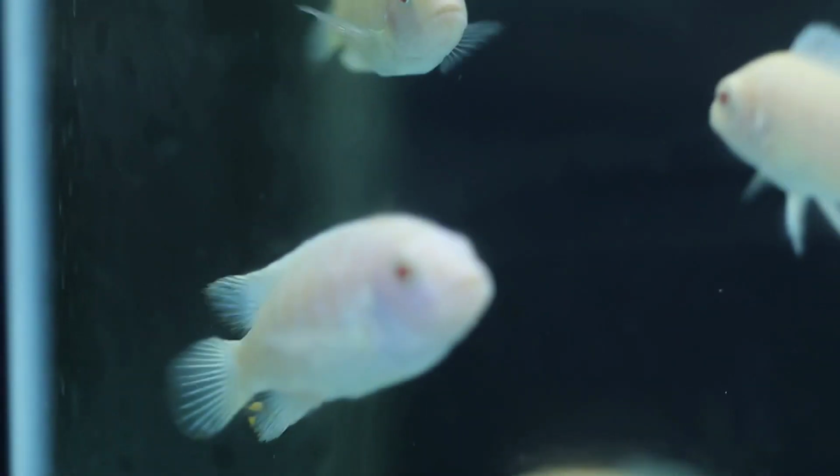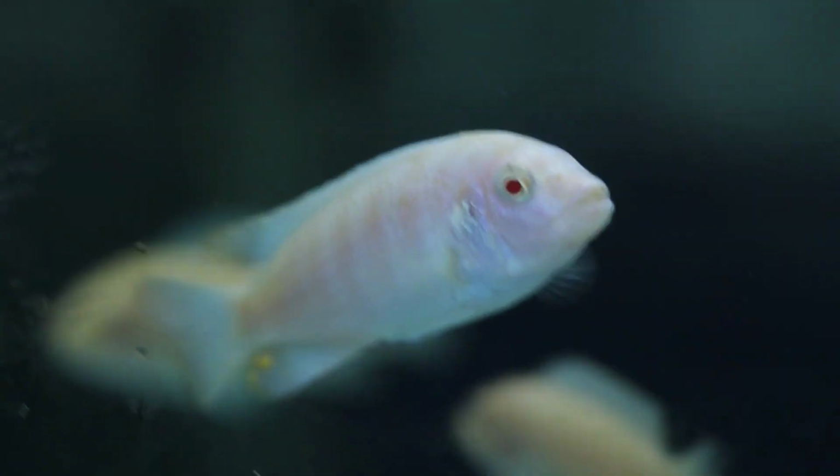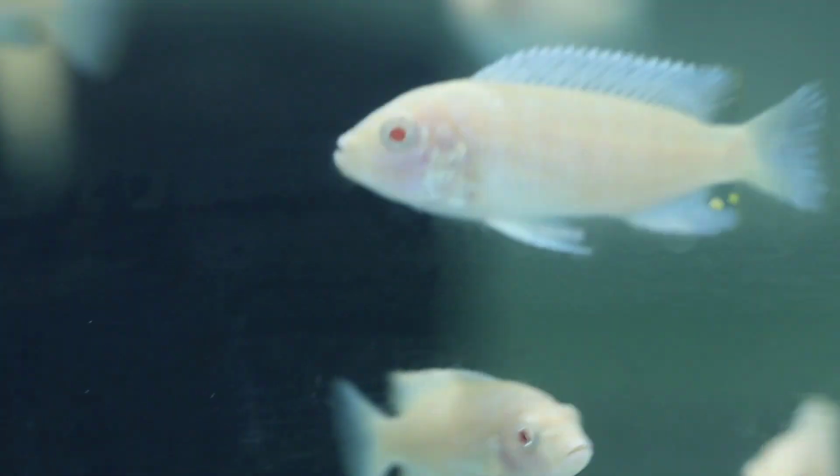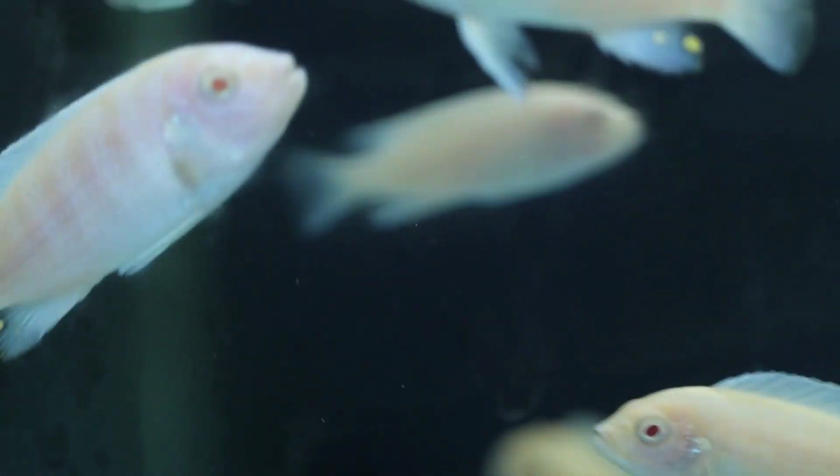Especially here in Florida when we have them outdoors and temperatures fluctuate 30 degrees from morning to night. Don't see a whole lot of issues, any sort of deaths or issues with those fish, so we like African cichlids for that, plus they tolerate a wide variety of water quality parameters.